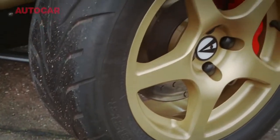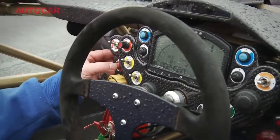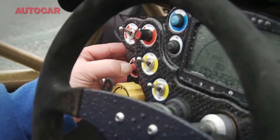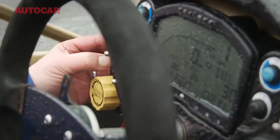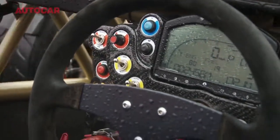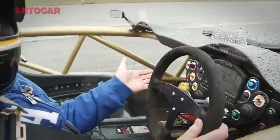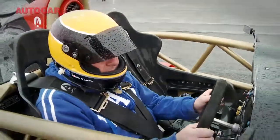So to engage the launch control system, you select first gear, press the launch control button for a little bit, and now hopefully when I press the throttle it's going to sit at about 5,000–6,000 revs. And then you just let the clutch out.